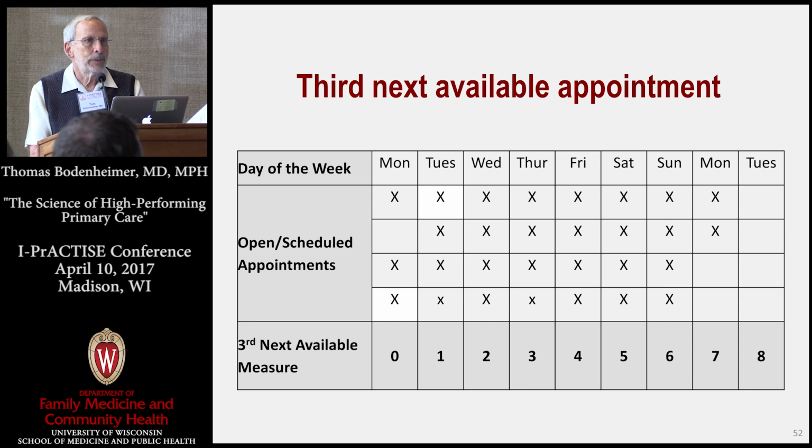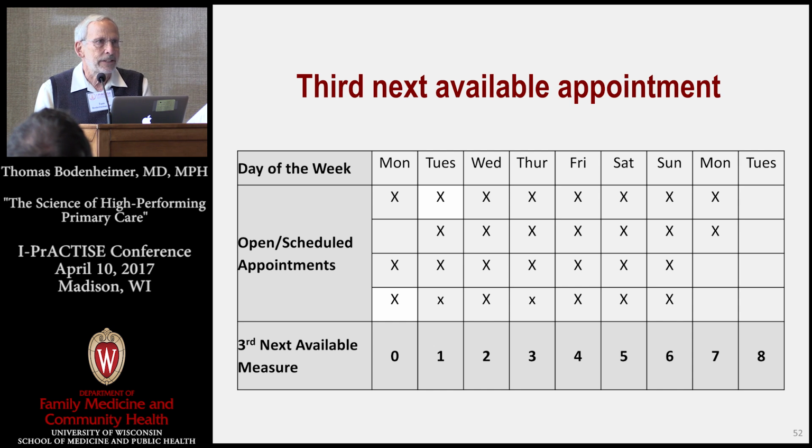So we use all of these metrics to try to improve our access. Again, access has become more of a science, and Mark has really worked a lot on queuing theory and how it relates to access and so forth. So access has really become a scientific principle, which doesn't mean that it's easy to create good access.